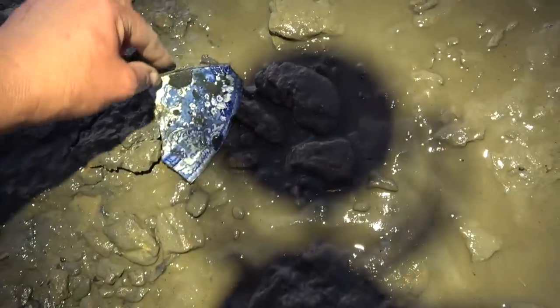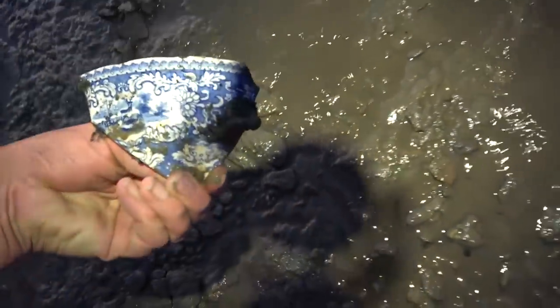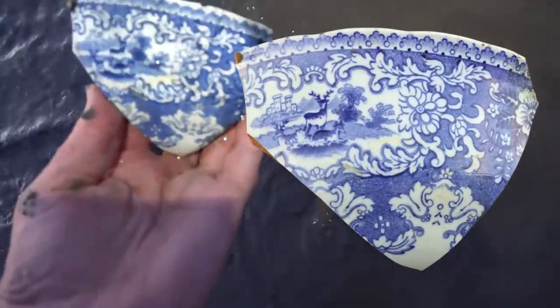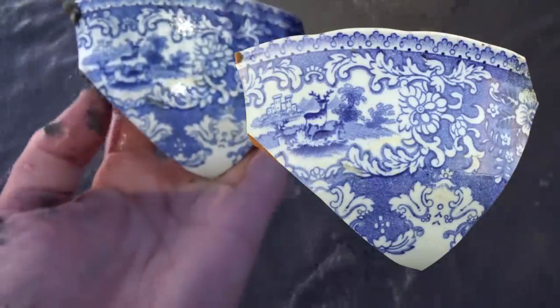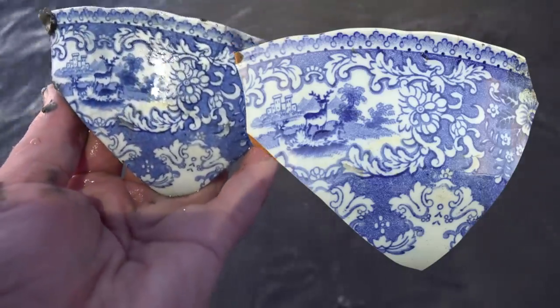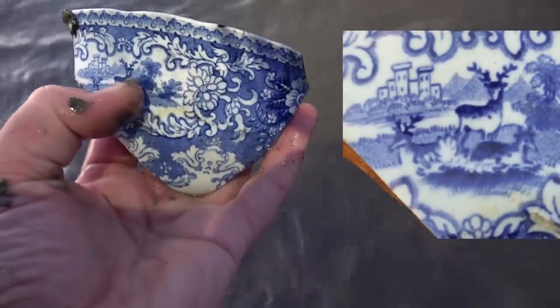What have we got here? Nice piece of transferware, Victorian transferware. That's pretty, isn't it? Looks like a stag there.